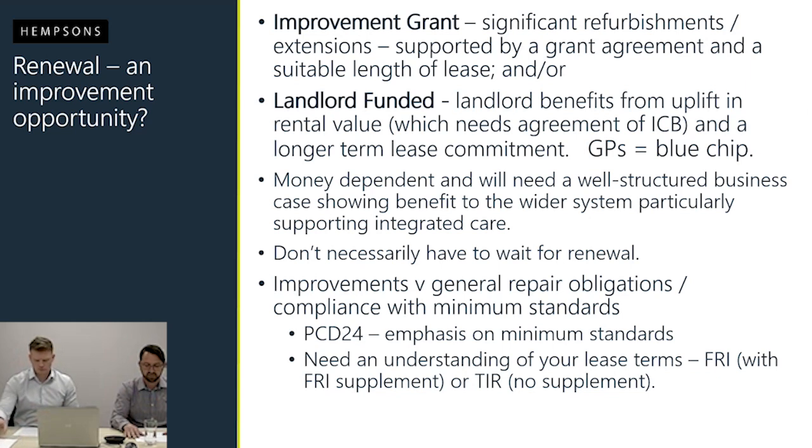In terms of obtaining ICB sign-off to improvement projects, whether funded by a grant or increased rental funding, availability of funds is likely to be tight, as we know, and competitive. So it's crucial to put together a well-structured business case showing not only the benefits to the practice, but also, ideally, to the wider system, particularly highlighting examples of where the changes and improvements will support integrated care. This all requires time and effort, which is another reason, as Miles has indicated, why it's better to get these plans in place sooner rather than later, in advance of a lease expiry.